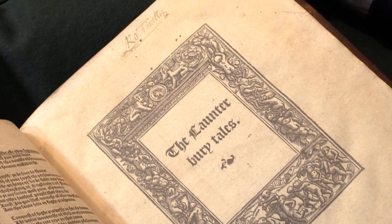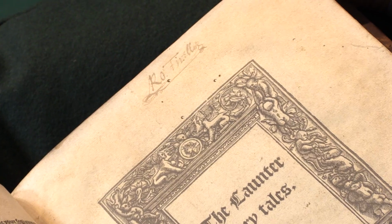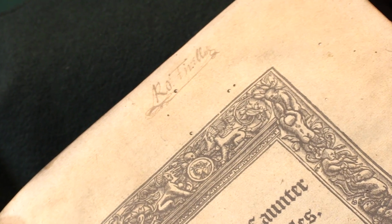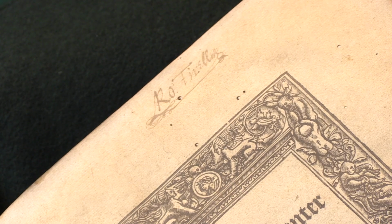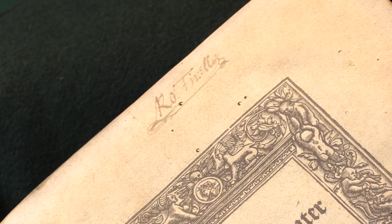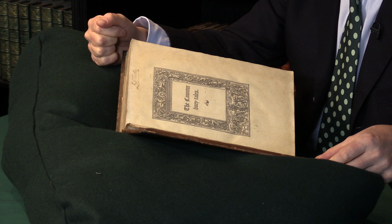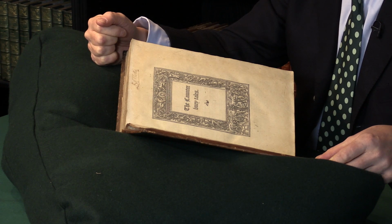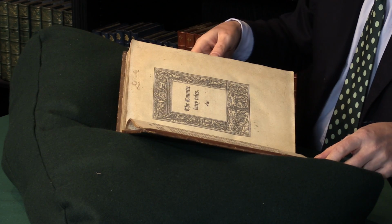And at the top, there's an early ownership inscription of Roger or Robert Tyrrell. And the book stayed in the Tyrrell family for several centuries and was sold eventually in an auction in the 1890s, Captain Walter Tyrell's books, and this copy was bought by Lord Kenyon. So it had stayed in one family for a very long time.